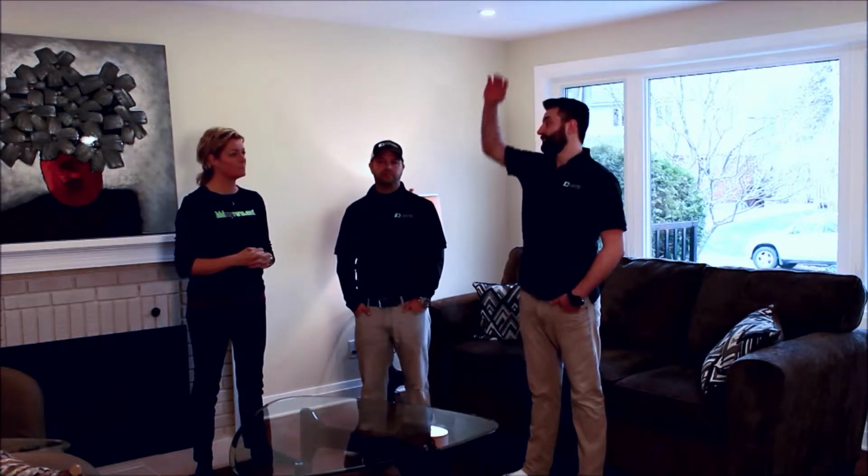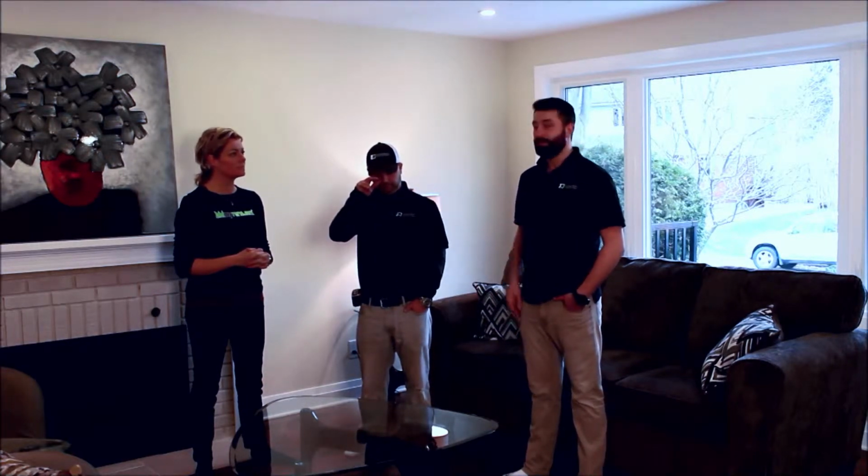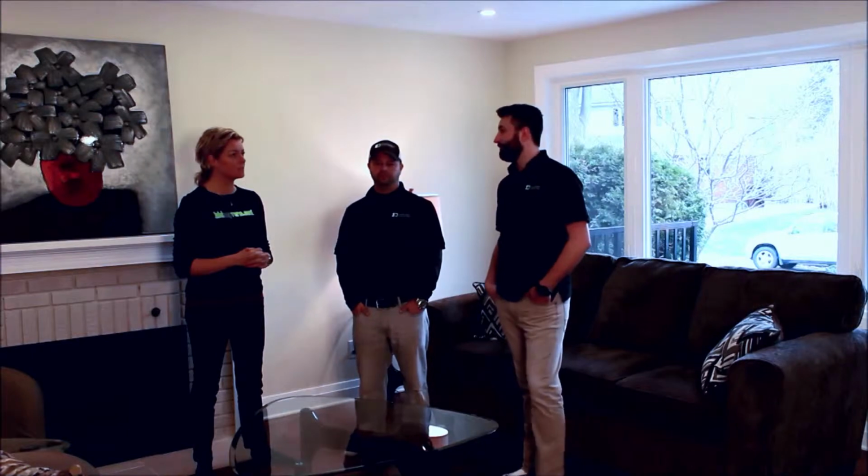Pot lights seem to be quite the thing these days. Yeah, I mean, they're definitely popular. These are LED ones. They don't give off too much heat, which is good because we do have insulation above. And you never have to change the bulbs, so that's really nice, and they're energy efficient as well. That's great.